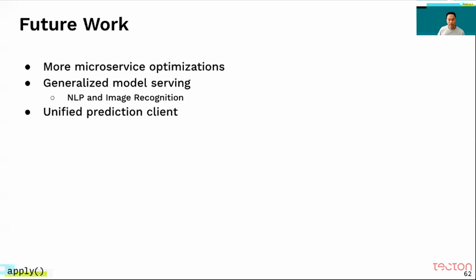For future work, as mentioned above, the prediction volume is increasing over time. So we are looking into the potential of caching the feature values as well as the prediction values. For the second one, so far most of the machine learning use cases are based on structured data. Moving forward, we see more use cases in the areas of NLP and image recognition, so we need to extend our platform to support these model types. And for the last bullet point, as ML platform adoption increases, we want to provide an easy and optimized way of making prediction requests for our customers.